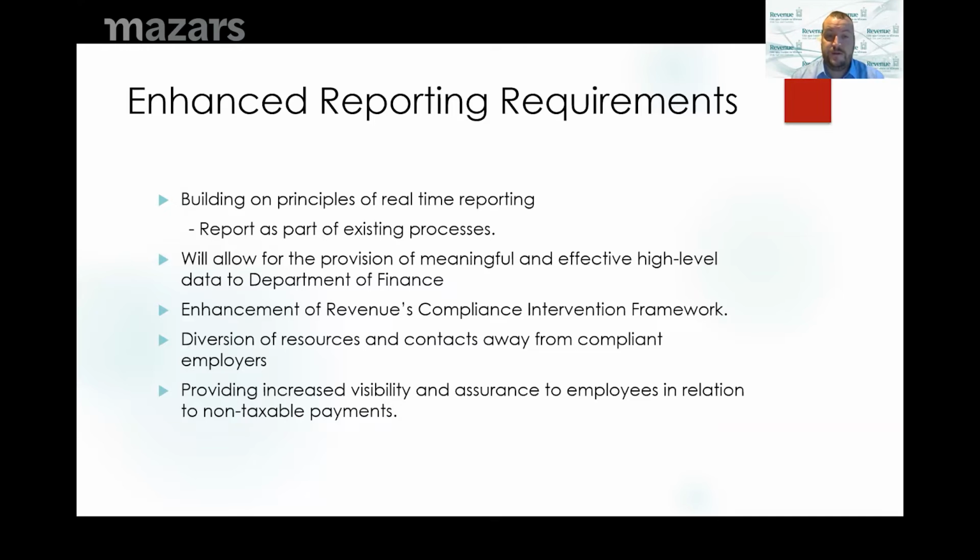One thing that we are trying to do is build on principles of existing real-time report mechanisms. So an example being the payroll reporting. Currently that is a real-time reporting process, and we're building on the functionalities and the various practicalities around that for familiarity purposes, so that employers have some expectation as to what to see and do and what it feels like.